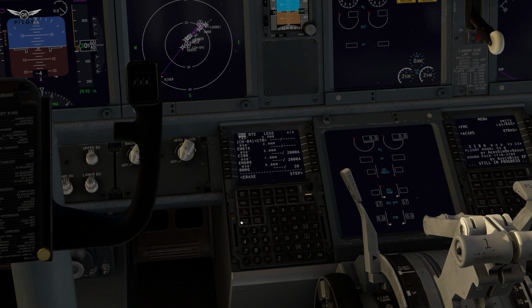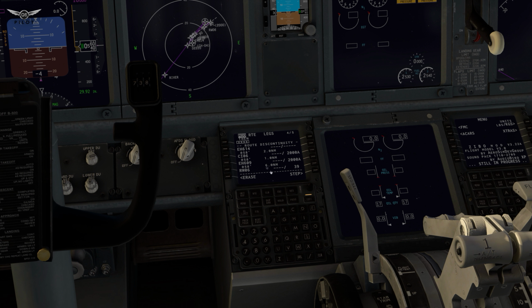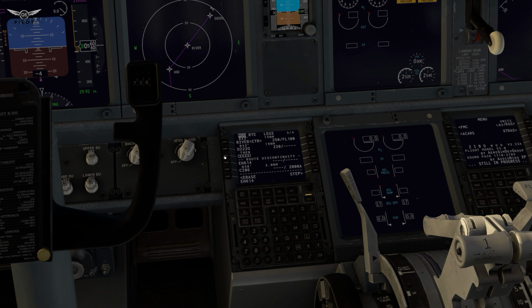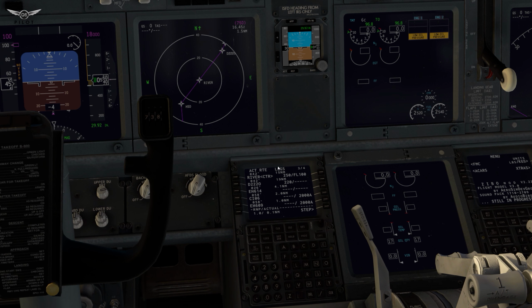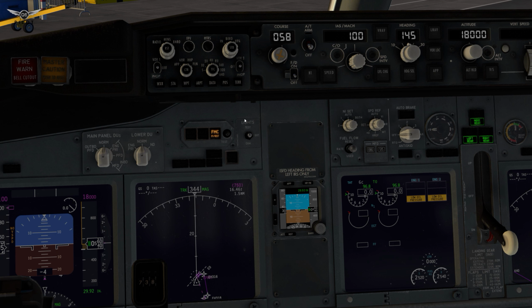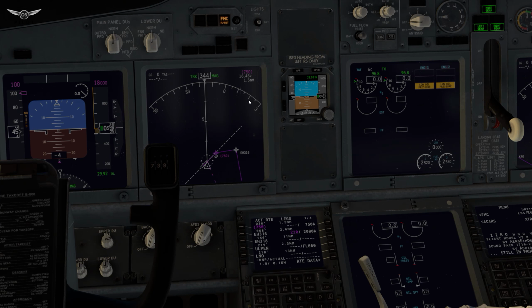And let's see here. You know what? I'm going to delete that one here. And I'm going to delete this one as well. Alright, and we're going to take this one here, execute. Okay. Much better. Yep, that gives us a nice approach into Schiphol without all the funny stuff we saw. So let's switch this back to map now. Right, and we're going to decrease the range to about 10 nautical miles.